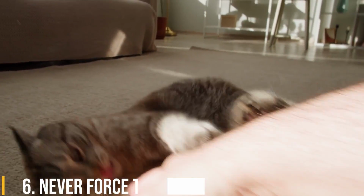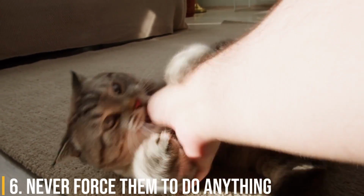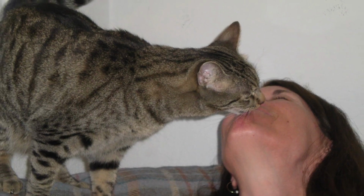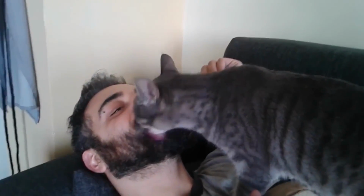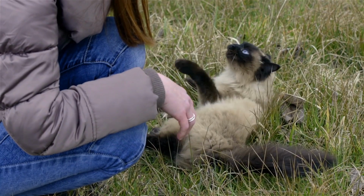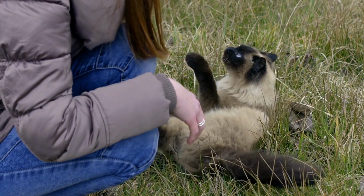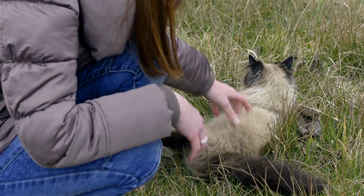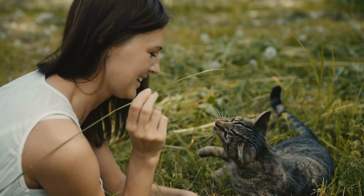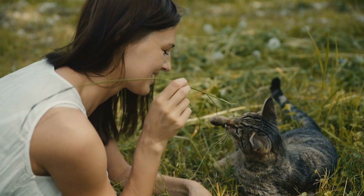Number 6. Never force them to do anything. A cat is its own boss. It will never accept you as a master, but maybe an equal if you're lucky. If your cat resists something, acknowledge it as a definite no and leave it alone. The only exception is when it has to visit the vet or absolutely needs a bath. If you force a cat to submit to your will, you shall expose yourself to its wrath.